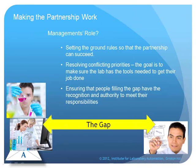You also need to ensure that the people filling that gap have the recognition and authority to meet their responsibilities. And the authority piece is important. You can't simply dump the responsibility on them; they have to negotiate their way through things. If something has to get changed, they have to have the ability to go off and make sure those changes are done.